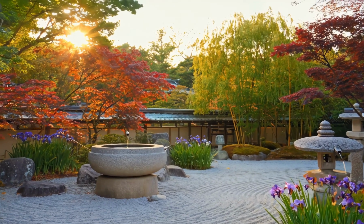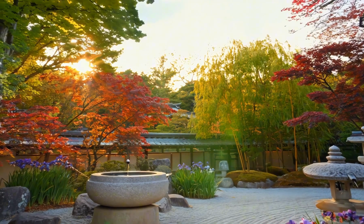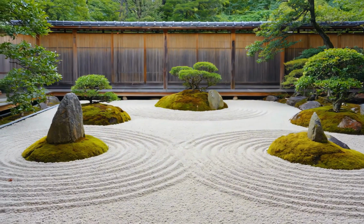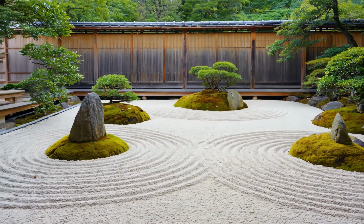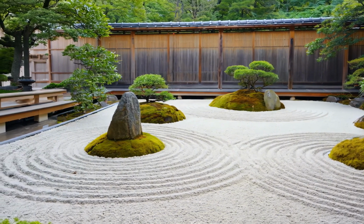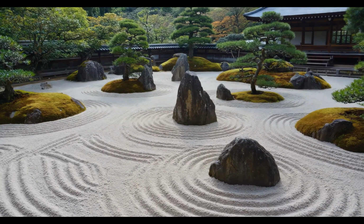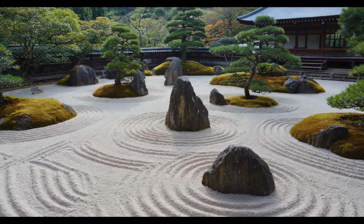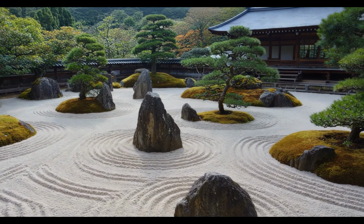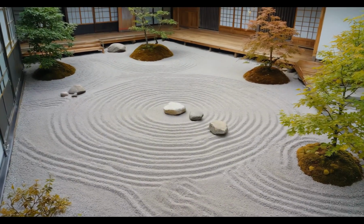5. Consider scale carefully. Even a small area can create significant impact if proportions are harmonious. 6. For home gardens, create manageable sizes that can be maintained without excessive effort. And 7. Combine with carefully selected stones and minimal plantings for authentic effect. Symbolic water teaches us that suggestion can be more powerful than literal representation, engaging the mind through what is implied rather than stated.